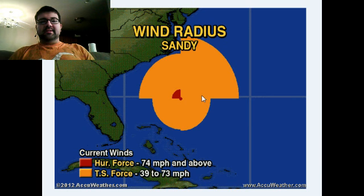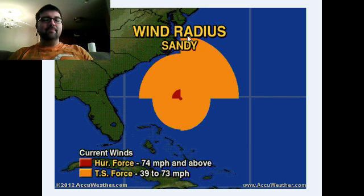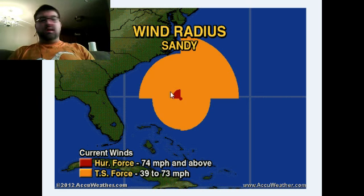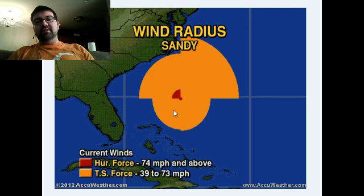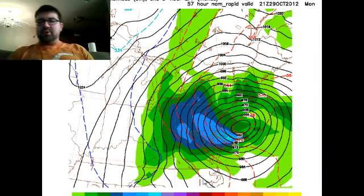Here's the wind radius on Sandy, and this has a very impressive wind radius. The red here are hurricane force winds, and of course the oranges are the tropical storm force winds. Tropical storm force winds are spreading out from the main area of Hurricane Sandy by 410 miles. That is a huge wind area for a tropical system like this. Usually they're relatively confined, but not with Sandy, because she is transitioning from tropical to now an extratropical storm.